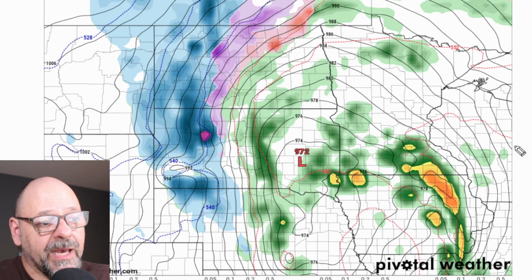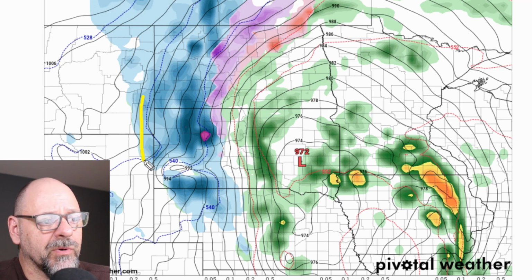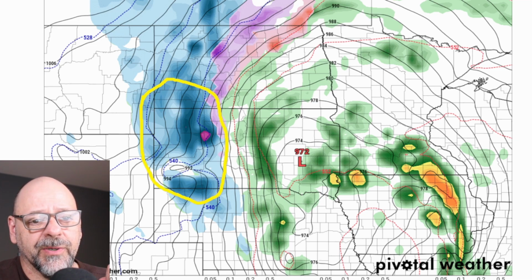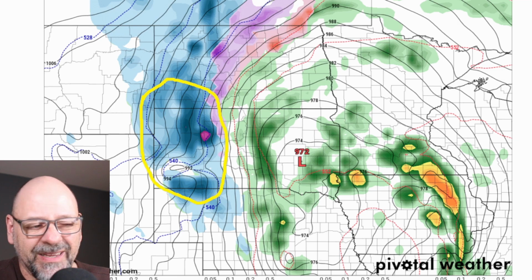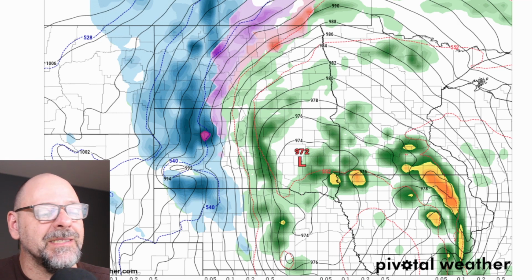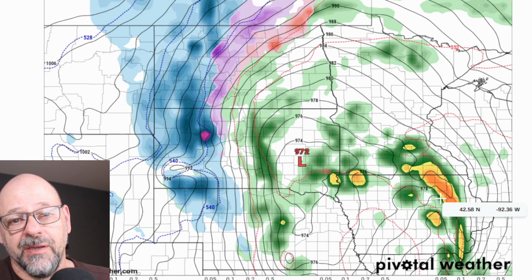I guess one other area I wanted to point out here, if some of this takes place. Some of the models are painting, at least early on, going through late morning Friday into the afternoon on Friday, perhaps some heavier snowfall across western parts of South Dakota. Now, this is a little more of a bullish model lately. It's the GFS, the American model. It's the one I maybe don't quite trust, or trust the least at the moment, but they are painting a fair amount of snow across western South Dakota.